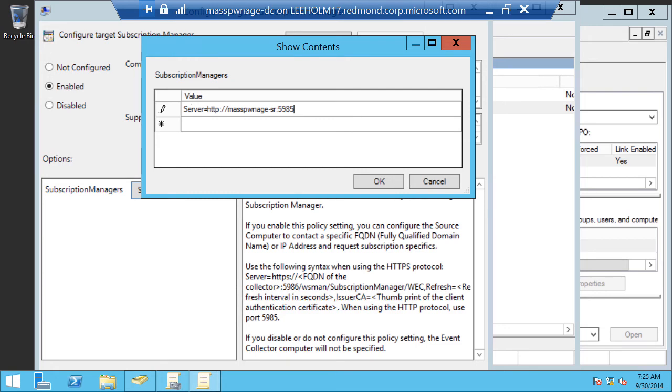Can this be set up in a highly available way or a load balanced way? Yeah, there is the ability here. You see this is a multi-select? So you can give it a couple. In a large corporation I happen to know, they tend to have four or five that they'll try in the case of issues.